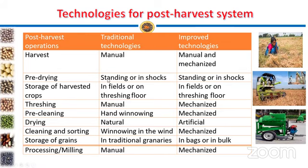For pre-drying, we generally go for standing or shocks. In the improved case, standing or shocks is also very common, because these are the major methods. But if you want, you can also opt for machines called dryers, or you can opt for a sun dryer. These are the basic methods for pre-drying.